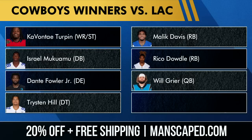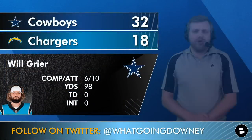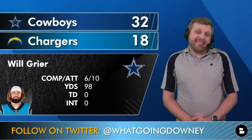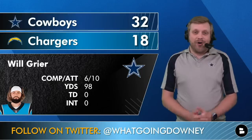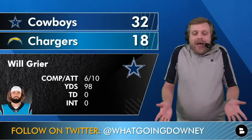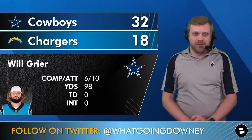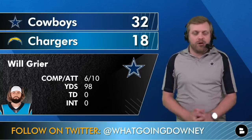Six completions out of 10. There were some throwaways in there. 98 yards as well for Grier. For an offense that didn't need to throw it at all, they had 18 attempts against 33 rushes. That's what happens when you're up 29-10 at the end of the first half. I was impressed by Grier.